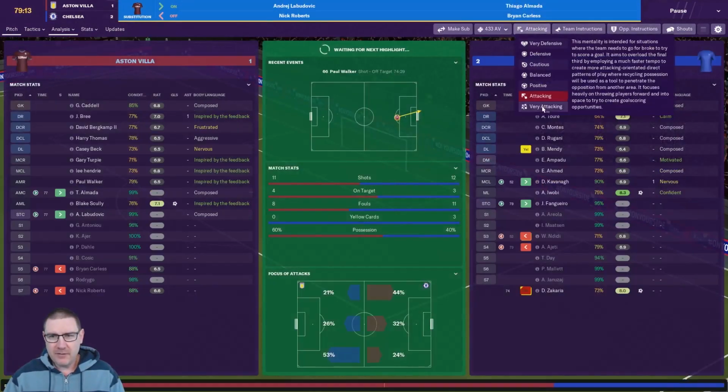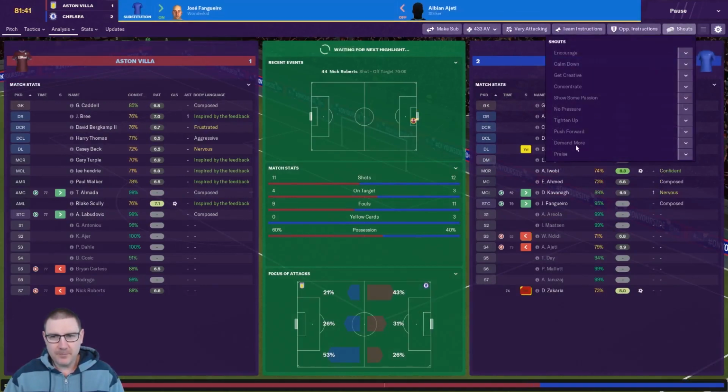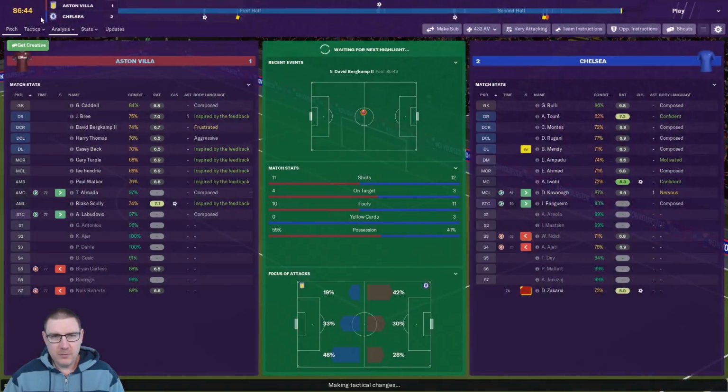Let's go very attacking now. Come on, boys. Come on, let's go get an equaliser here. Let's get creative. I don't like that we're looking anxious and nervous. That's not ideal. All right, we need to really, really go for this now, don't we?